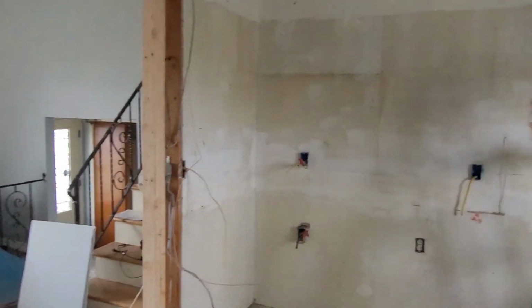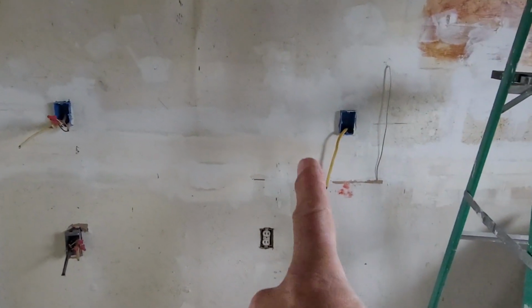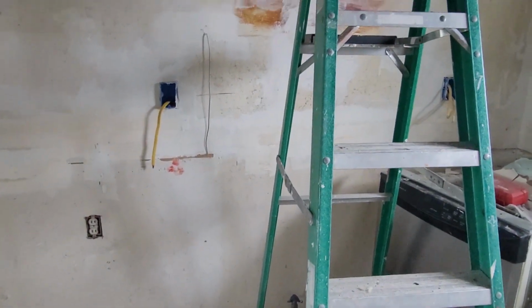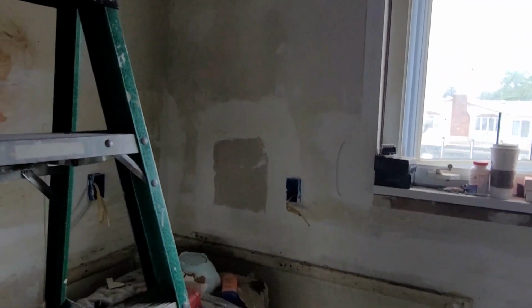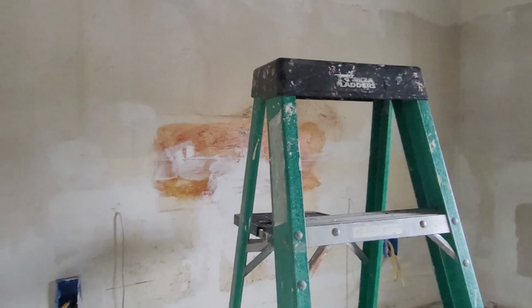So now the fridge is going to go here, 36, and then a base and wall cabinet here. It's going to be a stove. There's no other place to put the stove because of the window. You can't put the stove in that corner. It's just better right here, so I'm just going to leave the stove here.